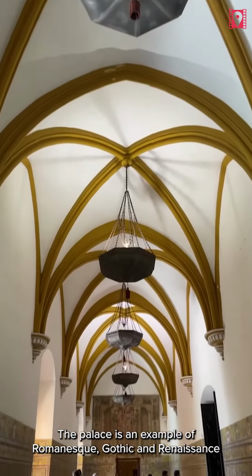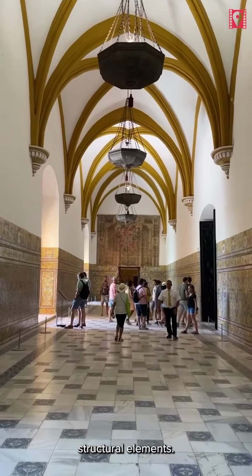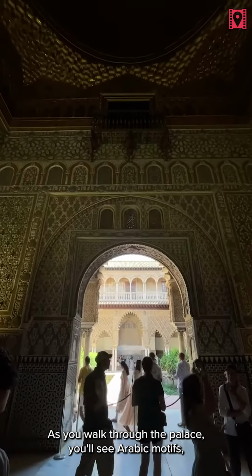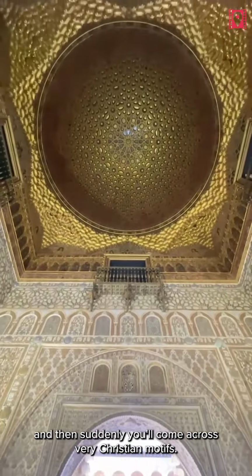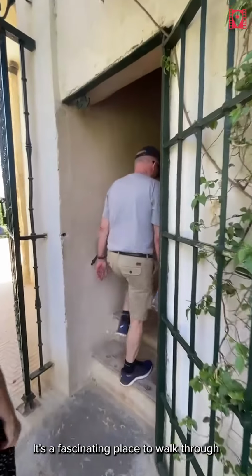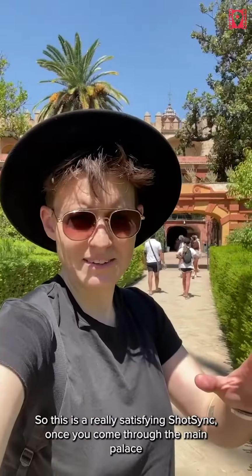The palace is an example of Romanesque, Gothic and Renaissance structural elements. As you walk through the palace, you'll see Arabic motifs, and then suddenly you'll come across very Christian motifs. It's a fascinating place to walk through and see where different peoples have clashed together. So this is a really satisfying shot sync.